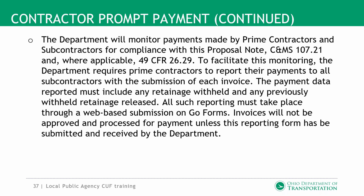This reporting will take place by web-based submission on GoForms, which is being worked out right now in central office. So you will be entering that information on GoForms. The invoices that you submit to ODOT will not be approved or processed for payment unless this reporting form has been submitted and received by the department.